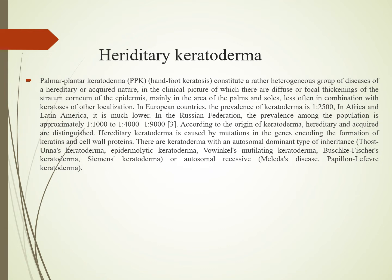In European countries, the prevalence of keratoderma is 1 to 1,500. In Africa and Latin America, it is much lower. In the Russian Federation, the prevalence among the population is approximately 1 to 1,000, 1 to 4,000 and 1 to 9,000. According to the origin of keratoderma, hereditary and acquired forms are distinguished.